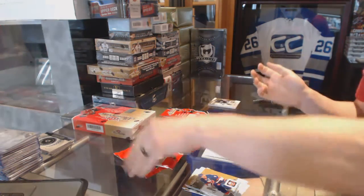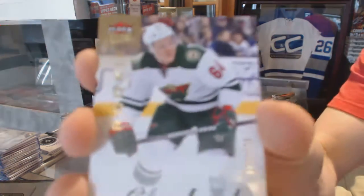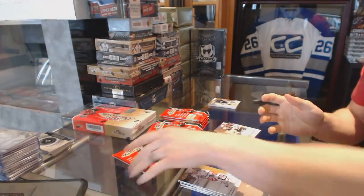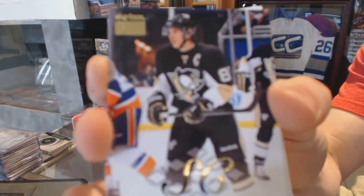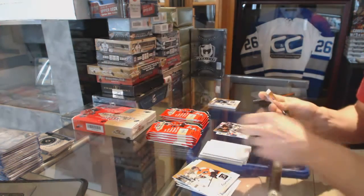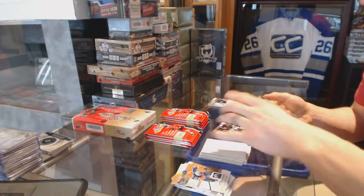Let's patch, save that. Fleer Ultra Rookie number to 499 for the Minnesota Wild, Mikael Granlund. Skybox Premium for the Penguins, Sidney Crosby. We've got, oh, that's all right, especially given the year.